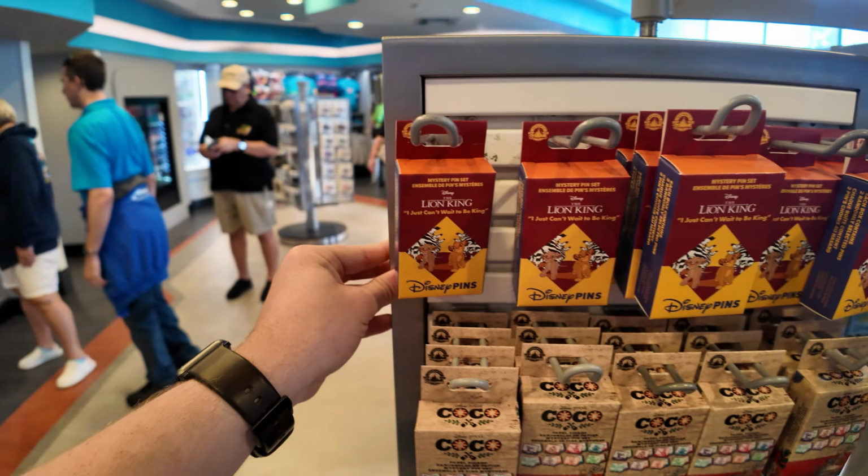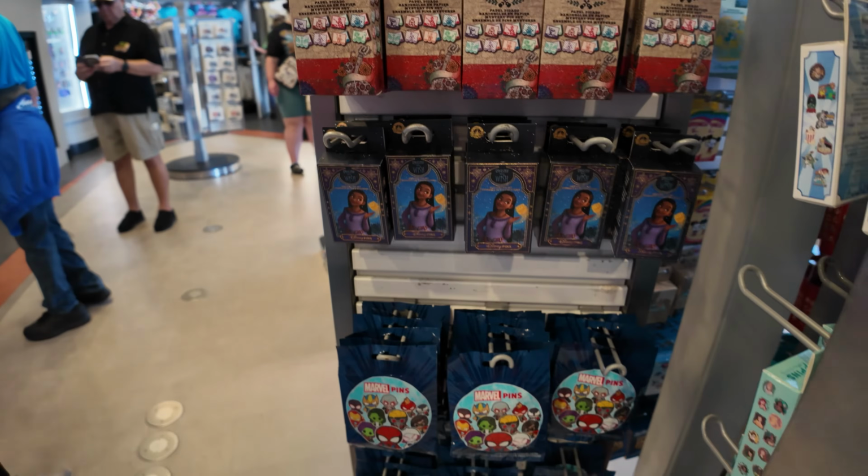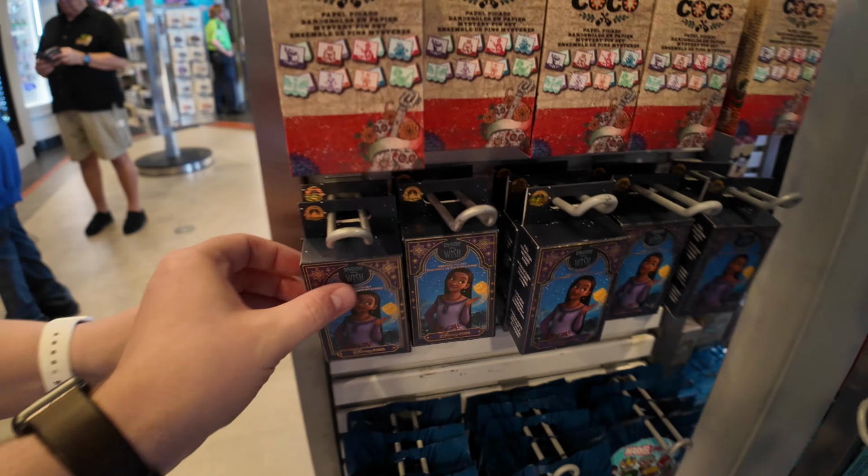Emphasis on the addicting part with mystery pins, because you can see they have scads and scads of, oh, they have wish ones, what?